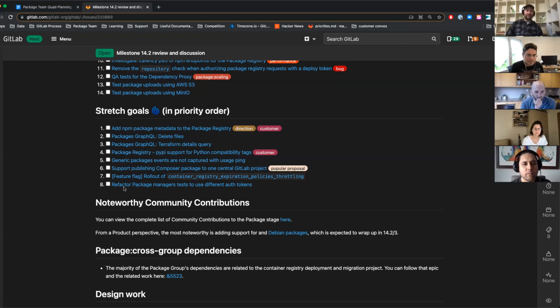And then refactor package manager tests to use different auth tokens. I think Sophia, you must have added this one, right? This would be great. So right now we only test with the job token. Yeah, we actually have different approaches from different tests, but David did a really good job with Gradle and started introducing a matrix combination of different auth tokens that we use. So from job token to personal access token and so on. I think it's just if there is some time to extend that to the rest of the package managers.